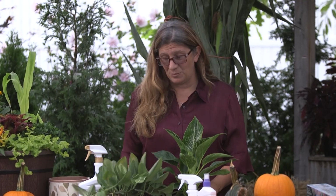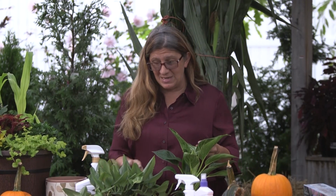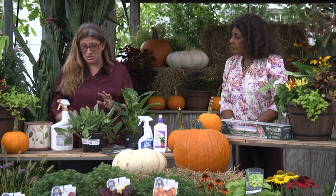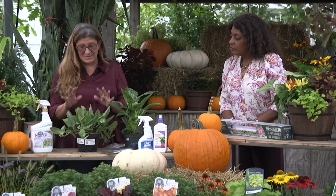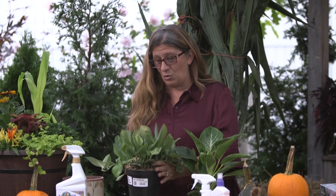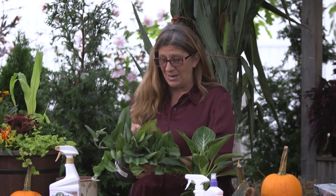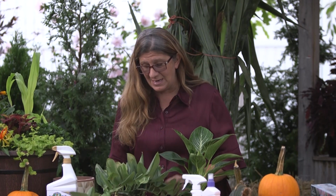Well, with any houseplant, you want to make sure that you are taking the proper precautions before bringing it in the house. You don't want to just take your plant from outside and into the house right away. You want to check your plants over, make sure that they are insect-free, check for any damage. I like to go through, check all the nodes on the plants, and make sure there's no insects. If you do see any insects, you want to make sure you treat your plant.